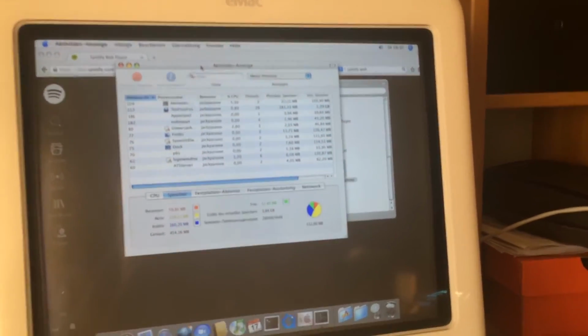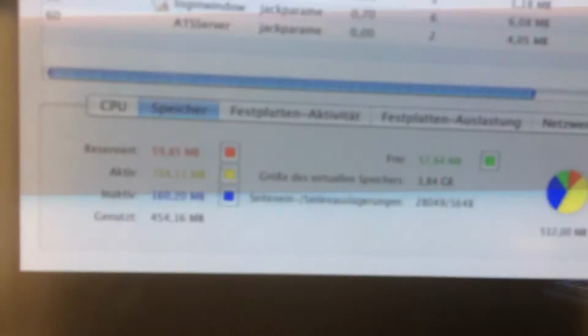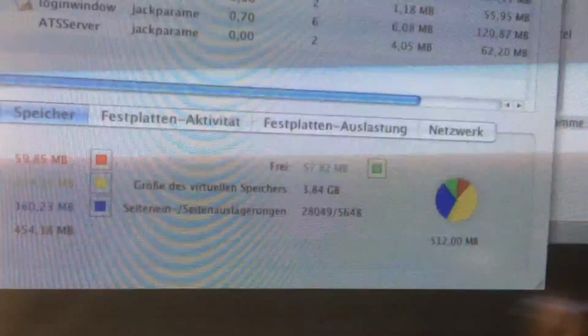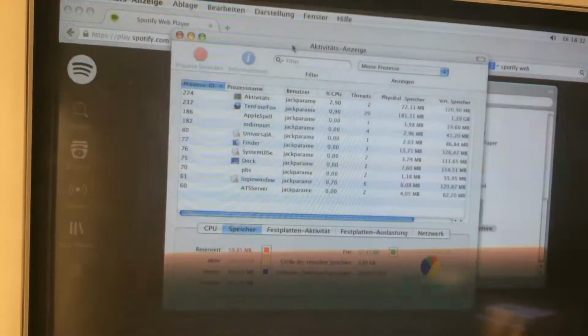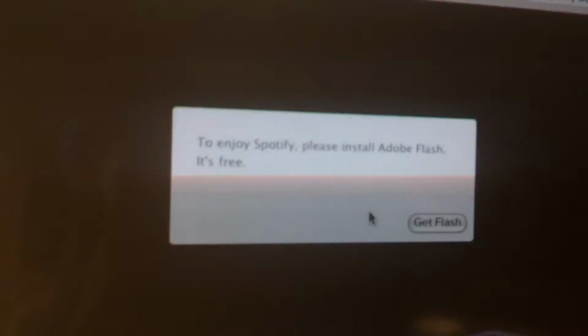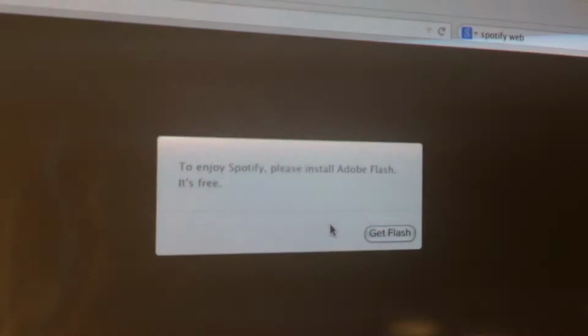Now what I also found a little incredible here is that I'm running one program and the Activity Monitor, and I have a freaking 57 megabytes free. That is not a lot, guys. You suck.